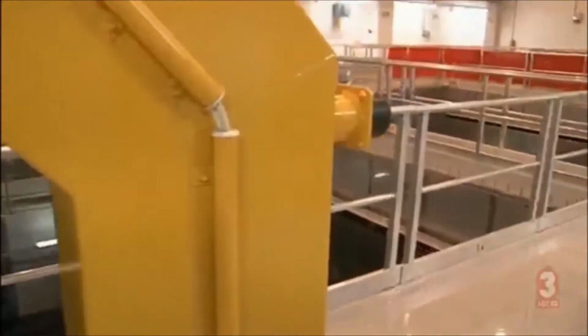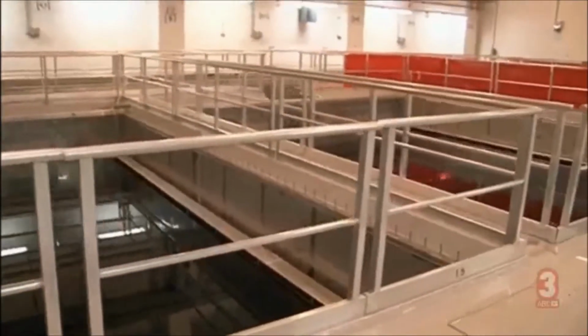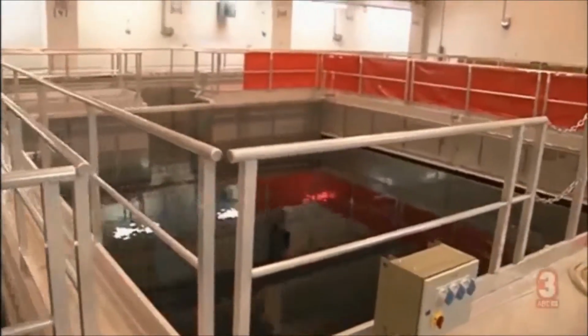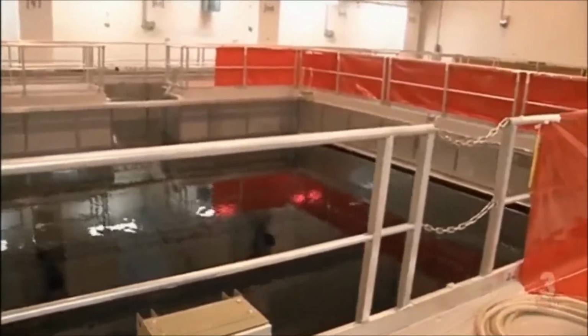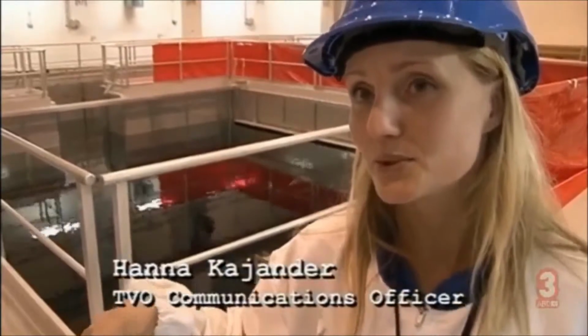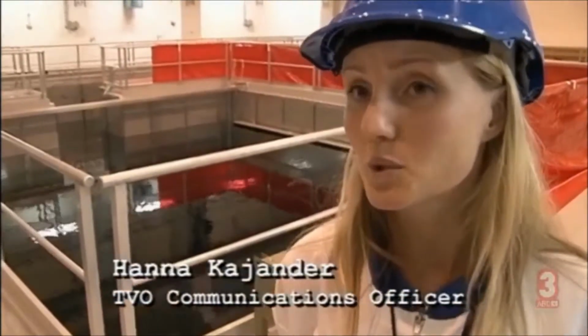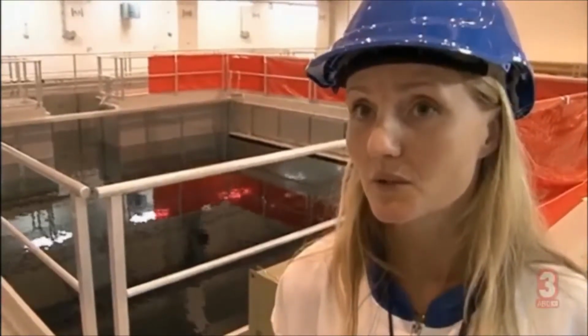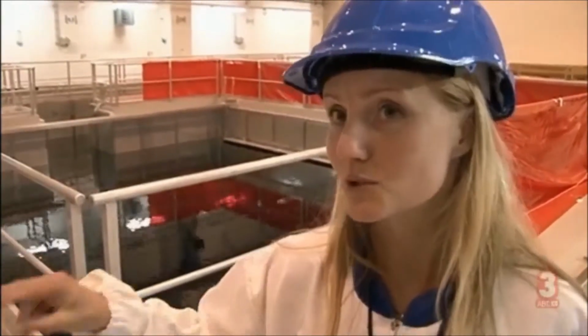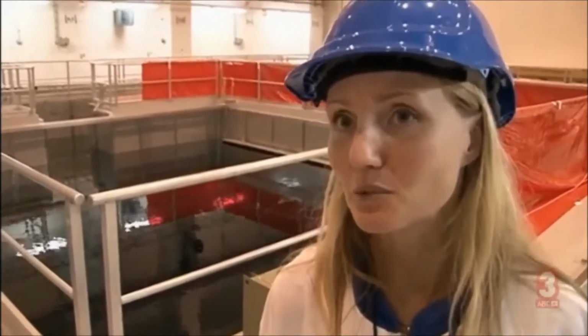The fuel that we have here in these pools are from the whole 30 years of operational time of OL1 and OL2. It's so deep that if you happen to swim so deep, then you would get too close to the spent fuel, and that would be dangerous. But otherwise, it's not dangerous to swim on the surface, but it's not recommended because of the spent fuel is down under.